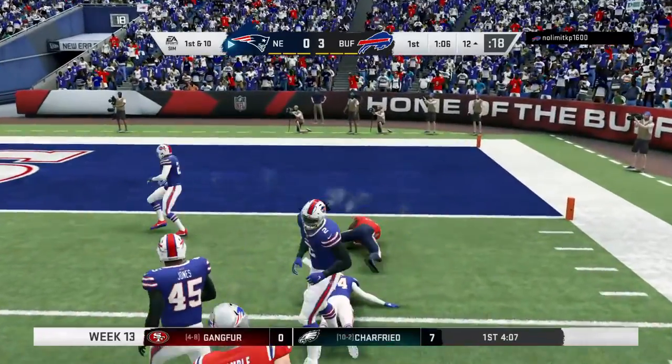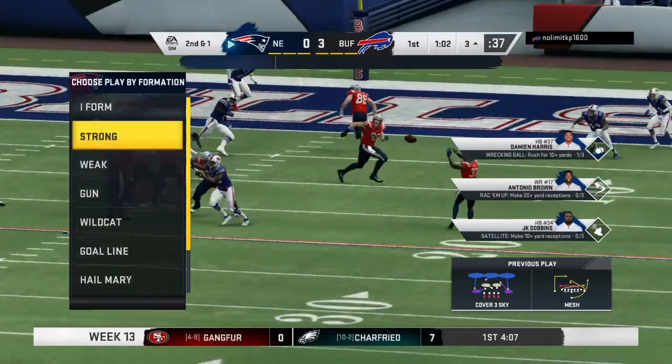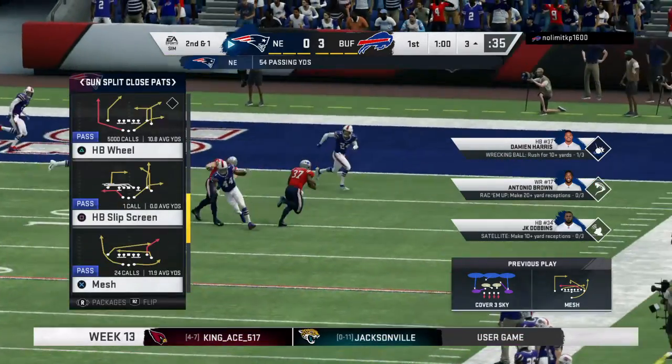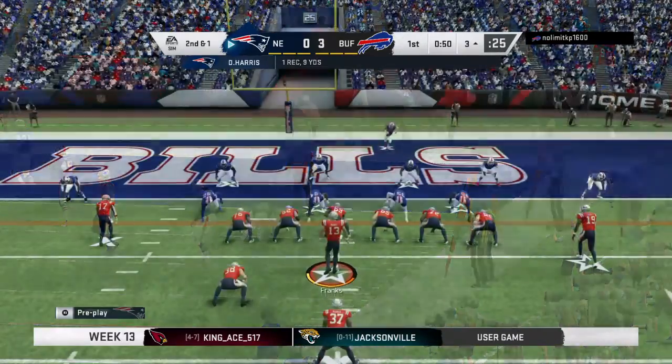It's brought in by Harris. And this will leave him a yard short. Nice pickup of 9 yards on first down. It'll be 2nd and about a yard.